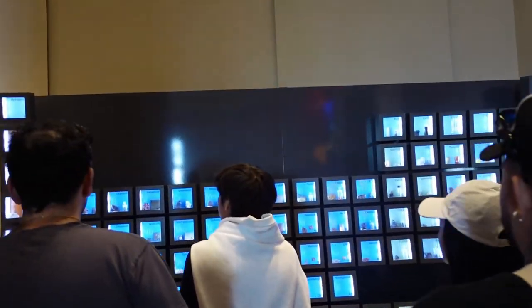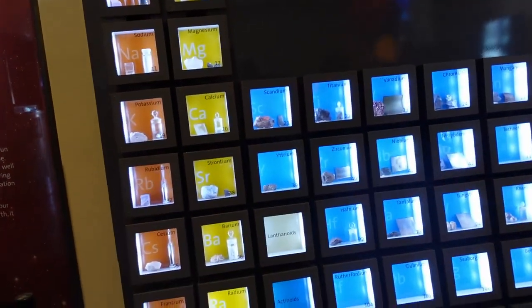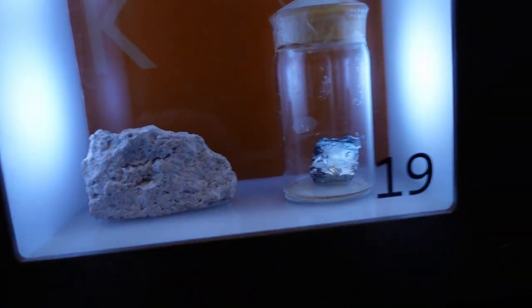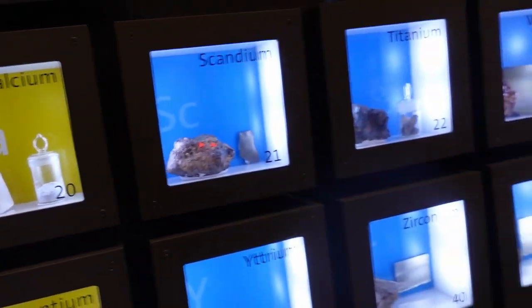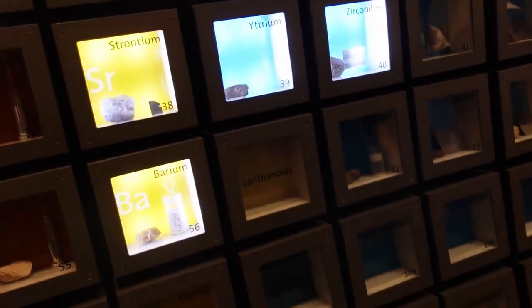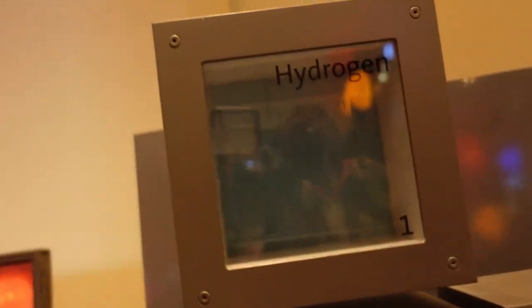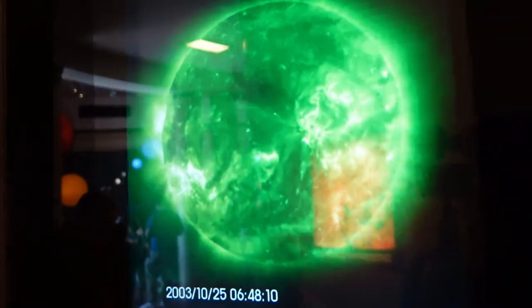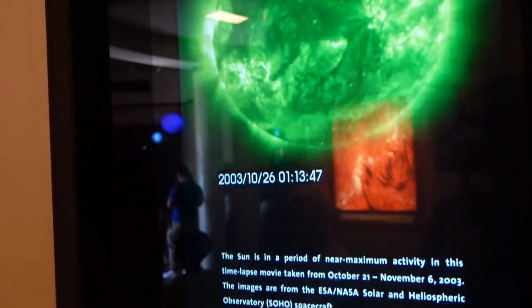Elements. A hall of sky. Oh, look at all the different elements. They actually have the whole periodic table here. Cool. That's kind of neat. Oh, look, titanium. That's worth some money right there. Oh, look, I see hydrogen's empty. Ooh, what's all this? Why is the sun different colors? Why is the sun green? These images are from something that disappeared off the screen.